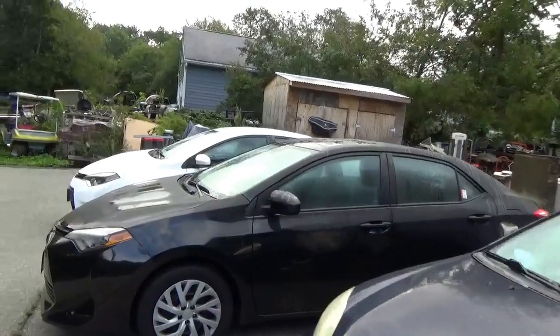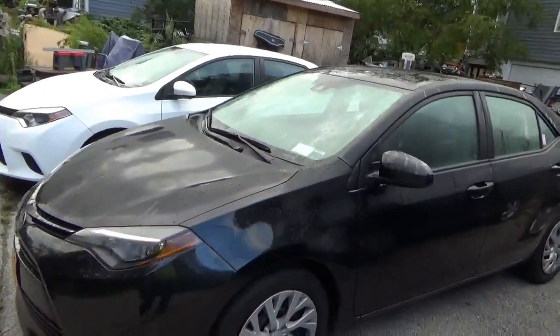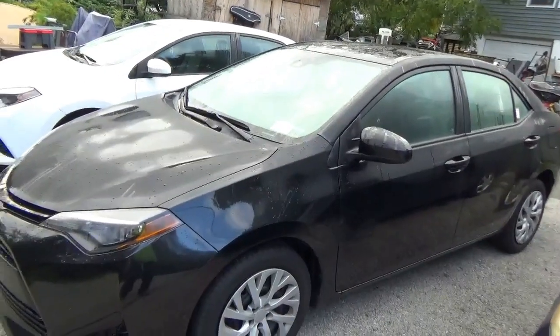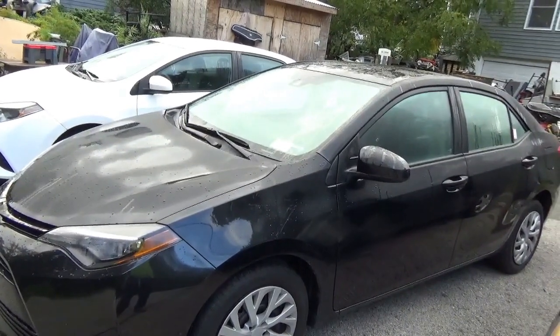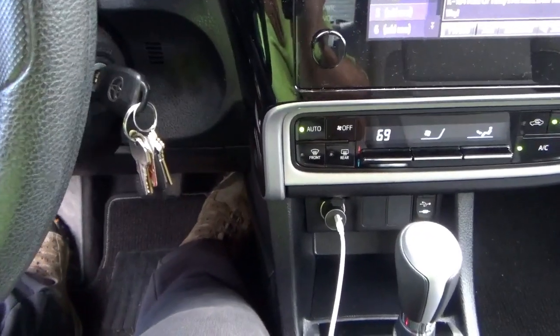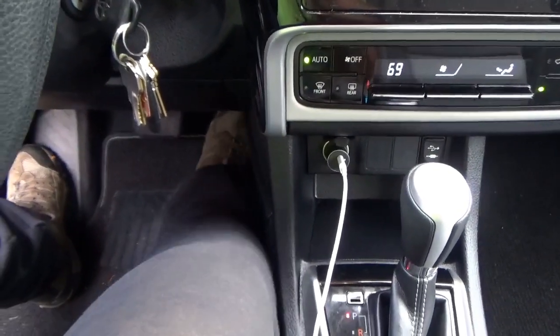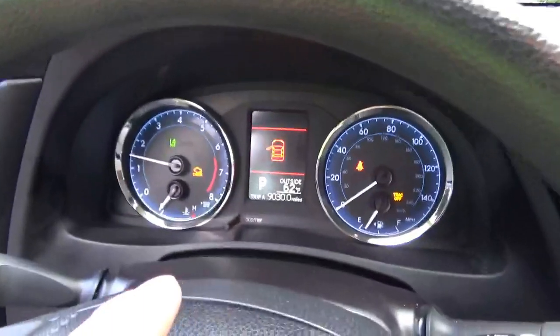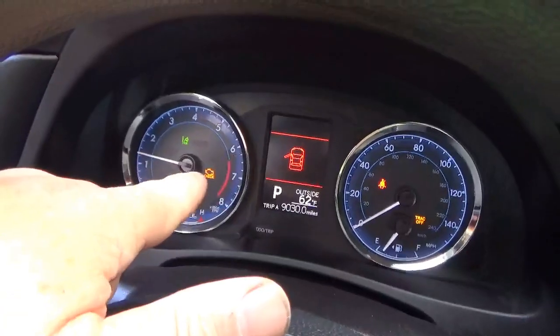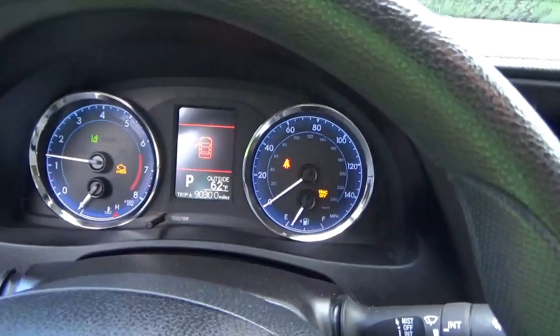And you can see my car of choice is Toyota, and unfortunately this one here has no throttle response. You step on the gas and nothing happens. Let me show you. So it starts right up. That's not where the problem is, but you got like no gas. And if you look at the dashboard, you can see the check engine light's on and the traction is off.